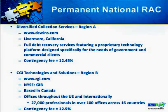For Region B, we have CGI Technologies and Solutions. Interestingly enough, they're based out of Canada, but they're a very large international firm. They have 100 offices across 16 countries, so they're a very good-sized firm, and they have a 12.5% contingency fee.